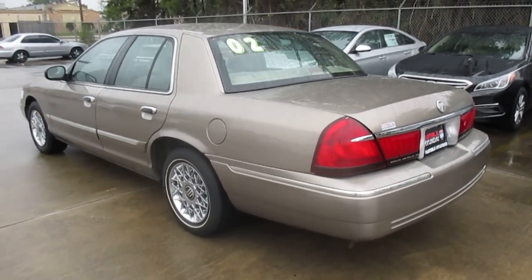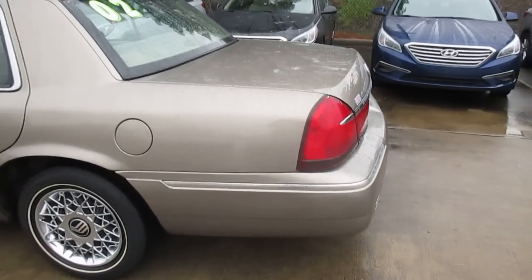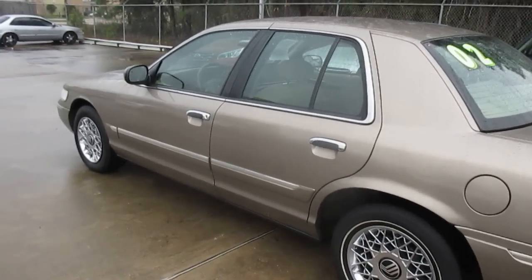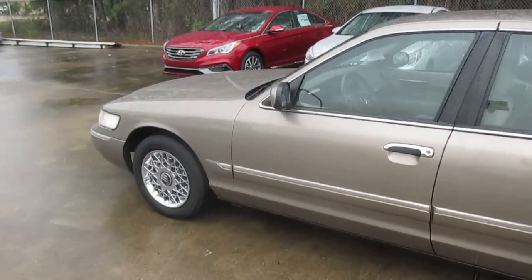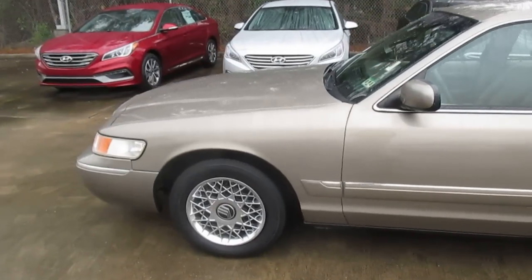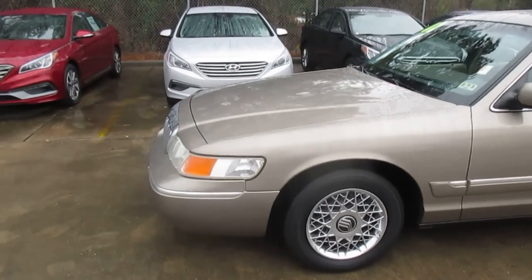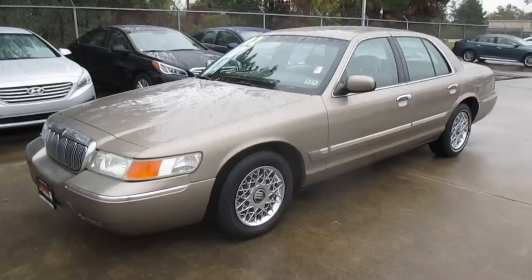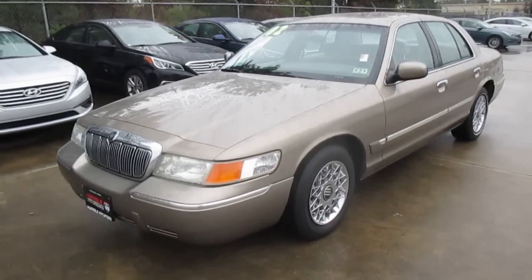Now, the Grand Marquis came in two different trim levels. You could have either the GS, which is like this one, cloth seats, really basic as far as the options list goes, but then you have the LS, and the LS was what most people seek to this day. That's the one with leather seats, the upgraded stereo, possibly upgraded wheels, and even in cars that are a couple years newer than this one, they would have things like the LS Ultimate Edition with just about any and all options you could think of for that year range.